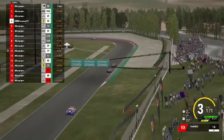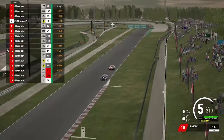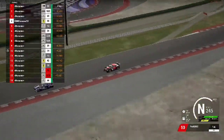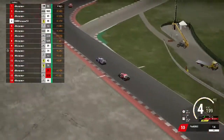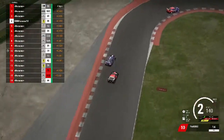Here we go. He's going to try and get the slipstream down the back straight. I'm sure Paul's in the Lexus. Positive. I'm gonna run with it. So Paul in the Lexus is getting a good run, going through the fast corners, nice and tight there. He's not going to go for the dive.